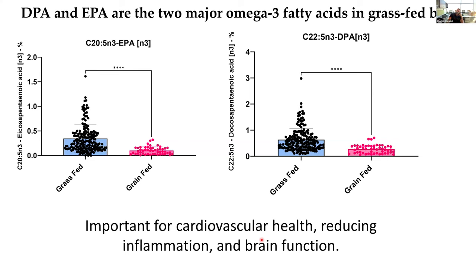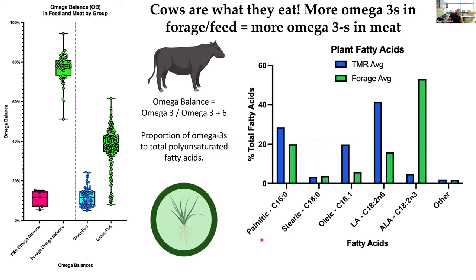So I think that's a key nuance, because you oftentimes hear, well, does it really matter if it's so little? Well, yeah. In my opinion, it does matter, and we'll see later on. Data suggests that it can contribute meaningfully to the amounts of omega-3s that you and I would have within our bodies if we regularly consume grass-fed beef. This is about the simplest way we can put it.